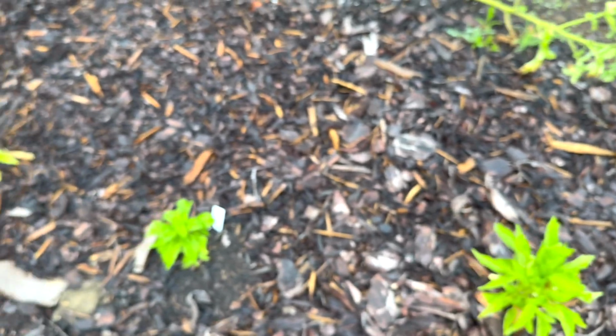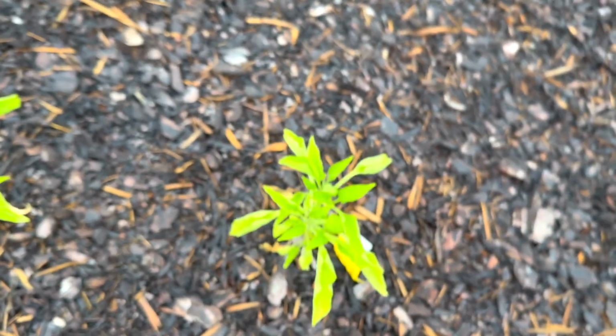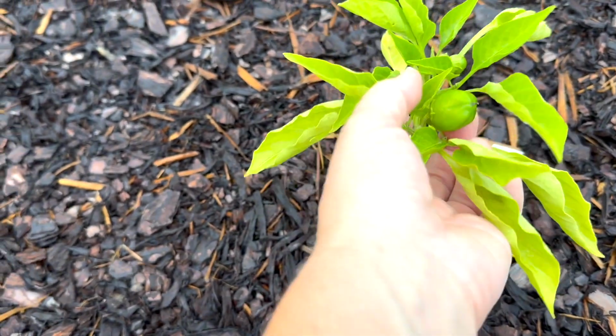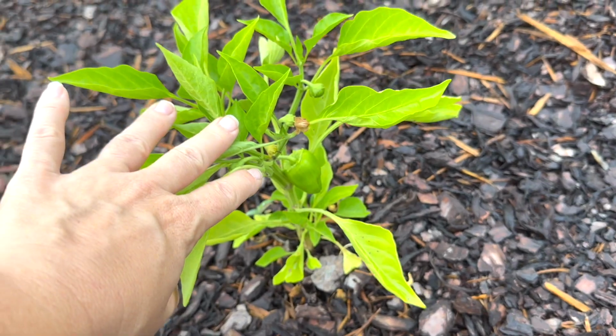This one is still really small. Then we have some other peppers that are growing. What is this one? This is the Ollie F1. The plant is small, but it's got baby peppers growing on it. Same with this one.